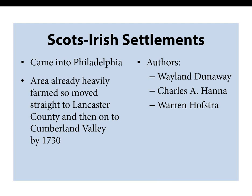The Scots-Irish, like other groups of American immigrants, came to the New World to escape economic and religious hardships. They arrived in Philadelphia, but quickly found that the best farmland in southeastern Pennsylvania had already been claimed by the Germans. So the Scots-Irish went west, first to Lancaster County, and then even further west to the Great Valley in front of the Allegheny Mountains.